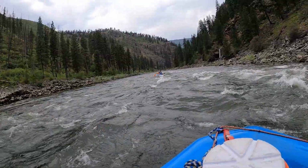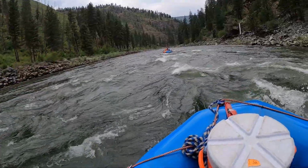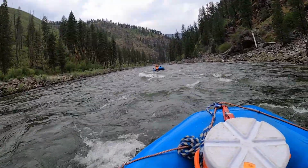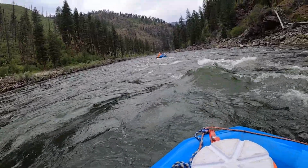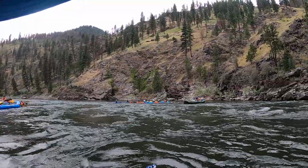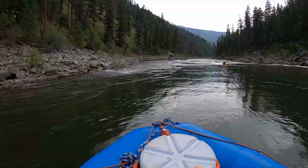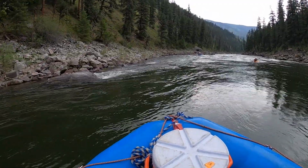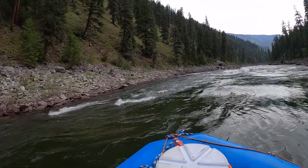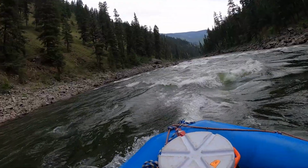Like some backwash here. Whoa. Woohoo. Yeah. That's crazy. Right? That's a cool perspective over there, looking at the boats and the eddy. Look at the current going through, and they're just still, because they're in an eddy. Here we go. This is Elkhorn. Last of the big five. Woohoo! Yeah! This looks good! Yeah, baby! Woo!